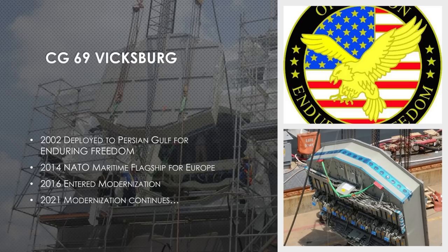2014, NATO Maritime Flagship for Europe. This is a huge honor where she is forward deployed to the Med. And so anytime NATO goes anywhere as a fleet, she is the flagship of it. That's a big milestone in Vicksburg's history. In 2016, she enters modernization, and she is still there today, 5 years later. So hopefully the modernization is going well.